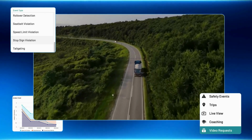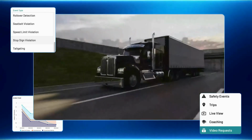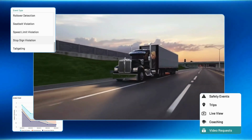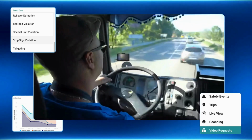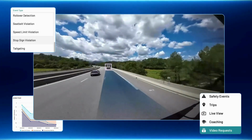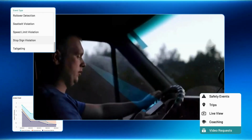Every journey carries risk. At Simply Unified, we believe safety should never be left to chance. That's why we've developed a powerful, AI-driven dashcam system designed to protect what matters most: your people, your vehicles, and your business. Tailgating, distracted driving, speeding, lane drifting. These aren't just risky behaviors, they're preventable incidents.